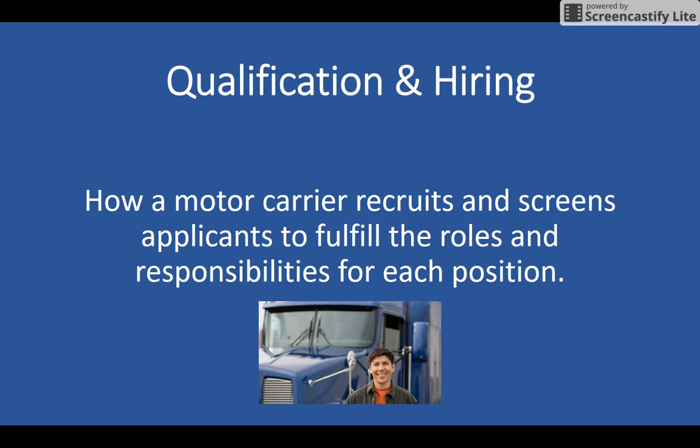For qualification and hiring, the third portion of the framework discusses how a motor carrier recruits and screens applicants, and how they fulfill the roles and responsibilities for each position. What that really boils down to is, are they hiring the right people and putting the right people in the right positions in order to operate safely and effectively? So it's easy to understand how management can either negatively or positively impact the organization based on the drivers they hire, the dispatchers they hire, the vehicle maintenance staff that they hire, and how they operate within the framework of the company.